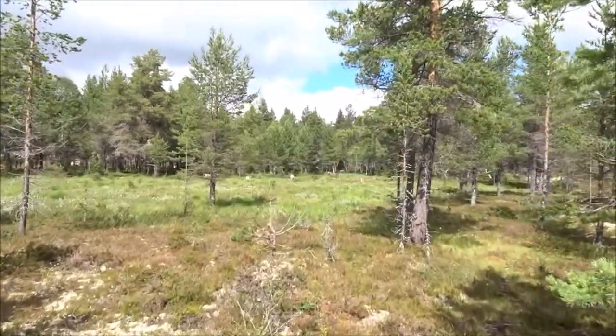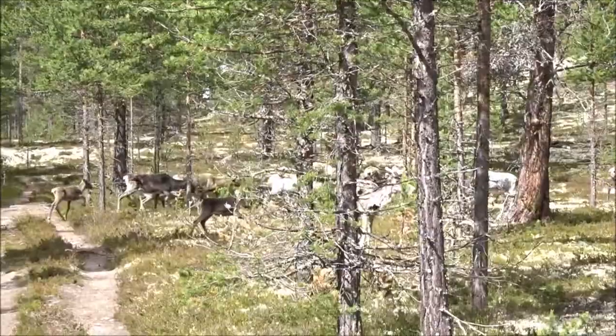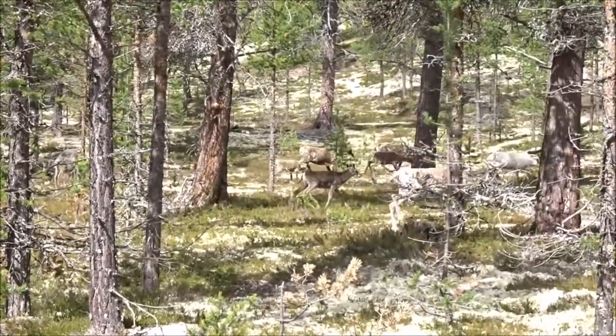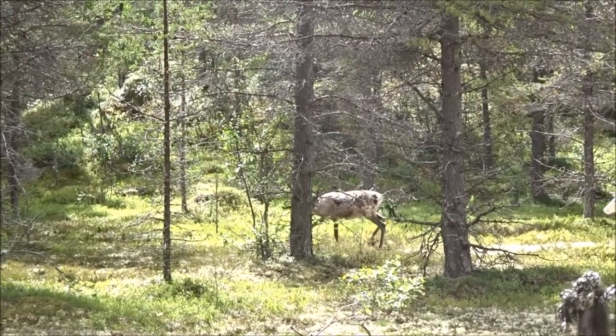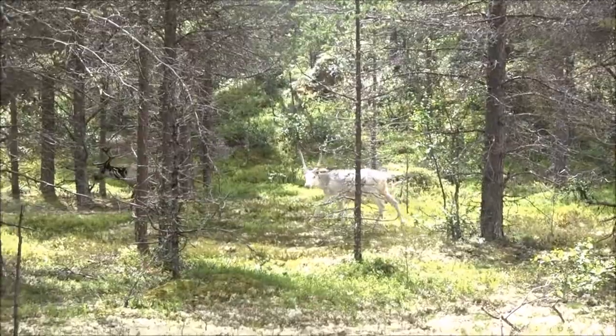There's a reindeer ahead. Sunshine and reindeer. Good way to start the trek, huh?